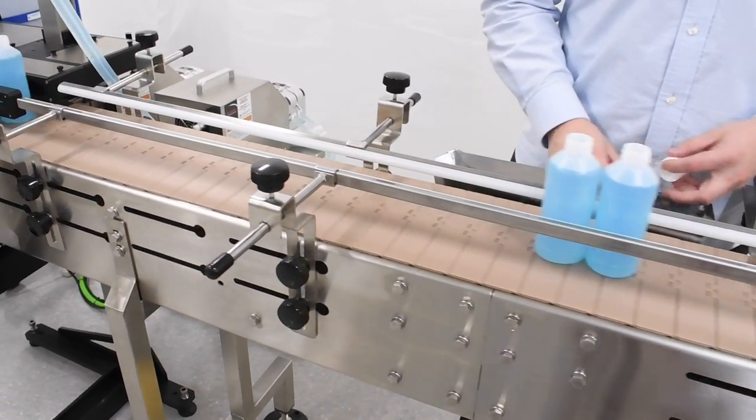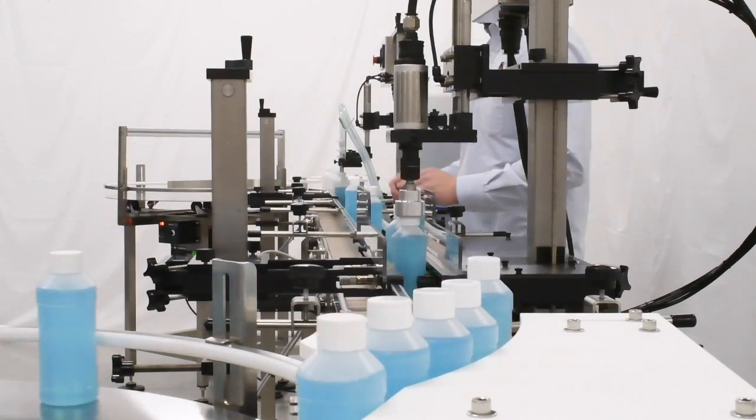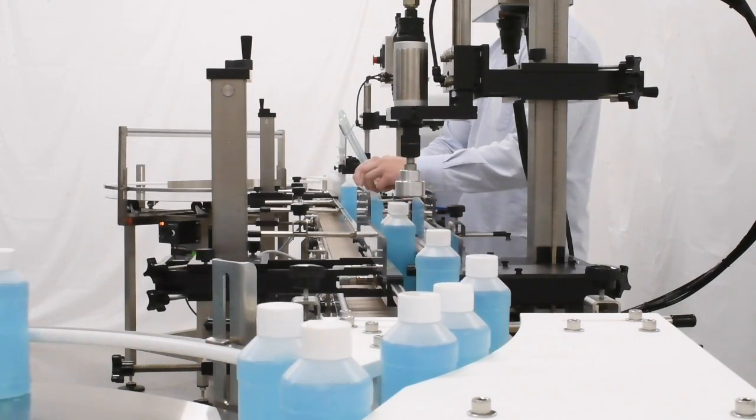Using the machines featured in this video, you can reach rates of 30 to 40 bottles per minute, but higher production rates can be achieved by taking advantage of Kinex Cappers' flexible options for different scales of production.